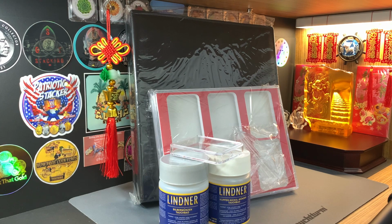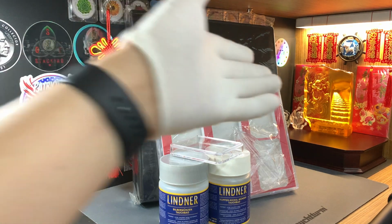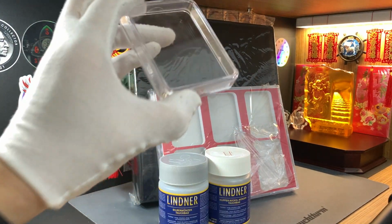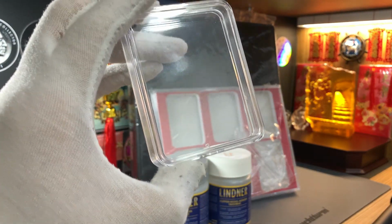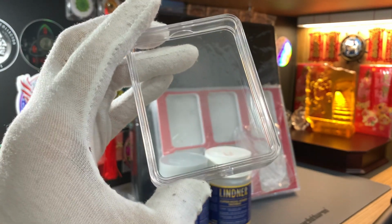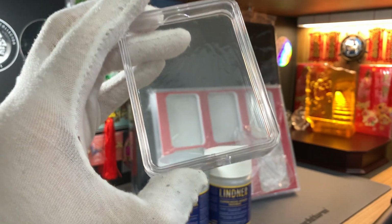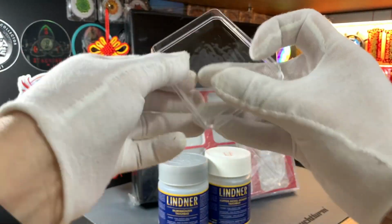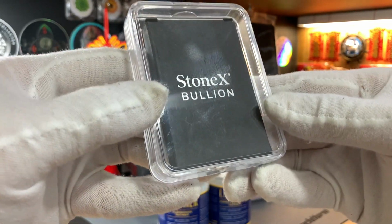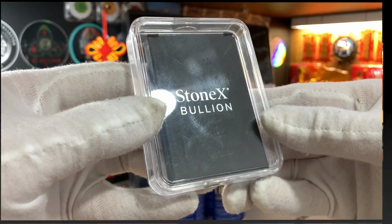I didn't buy any coins from them, but I did buy all these coin collecting accessories. Let me start by quickly showing you this capsule over here. I paid $2 for this capsule, and I bought it to store my StoneX 250 grams silver coin bar. Now, isn't that just awesome?